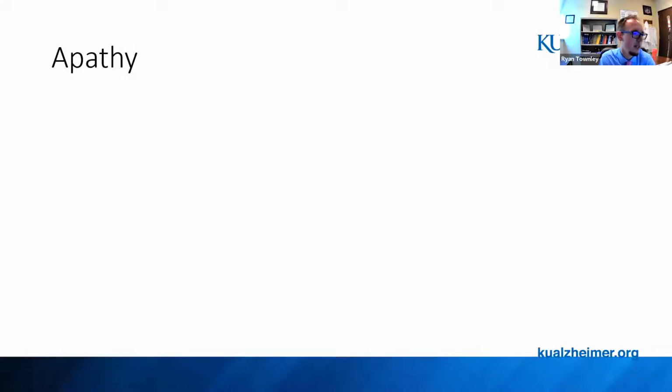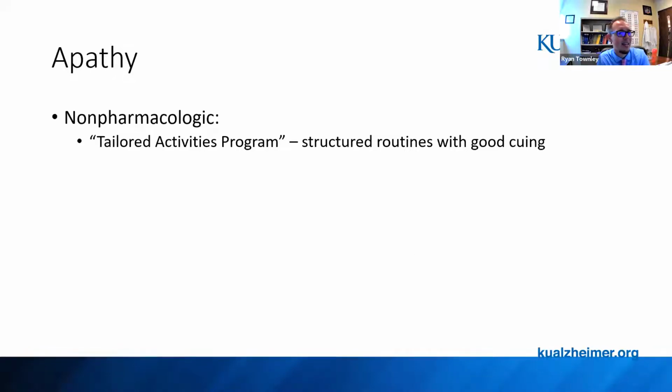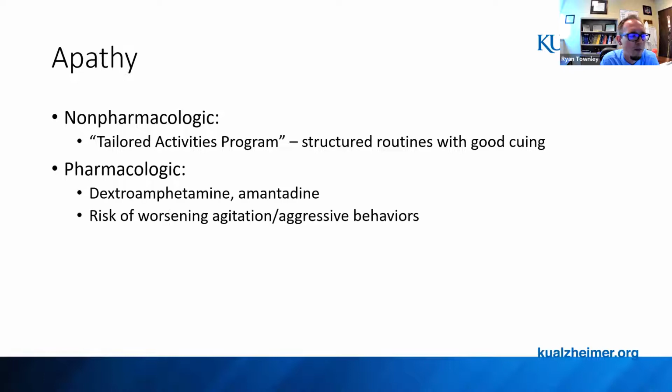From an apathy standpoint, right, a lot of that is getting some sort of tailored routine built in from a non-pharmacologic standpoint, right? So structured routines with good cueing. If you just say, hey, do you want to go do this? The answer is going to be no. Hey, we're going to go do this, and this is why, right? And having some sort of buy-in with that is important. From a pharmacologic standpoint, though, there's not many great options.